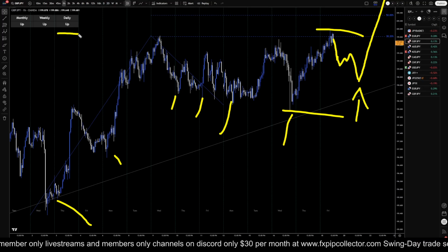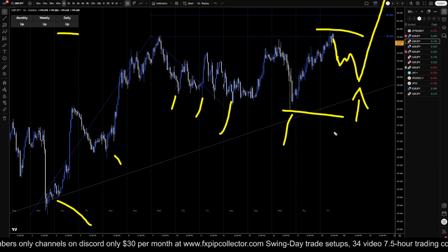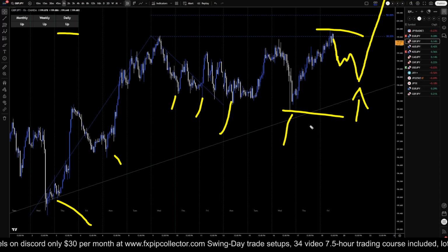So until the daily time frame tells me otherwise, I am doing absolutely nothing but looking for longs, and I will not be going long unless we get a nice little pullback.